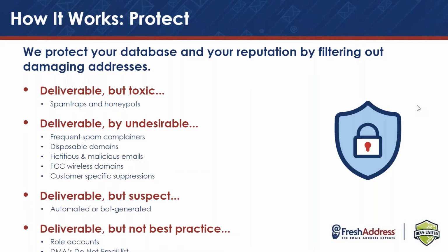Something undesirable. I know a popular thing, if a company comes out with a new program where if you sign up, you get, let's say, a month free. We've seen those signups before. People will use disposable domains, disposable email addresses, and sign up for them. And while that's great for them, it really means nothing for you in terms of a real email address, a real customer behind it. So that's something that we're good at identifying and weeding out.